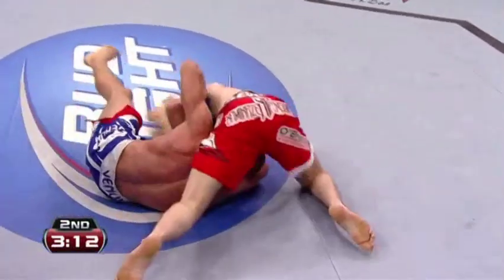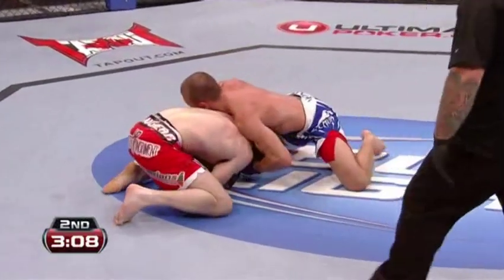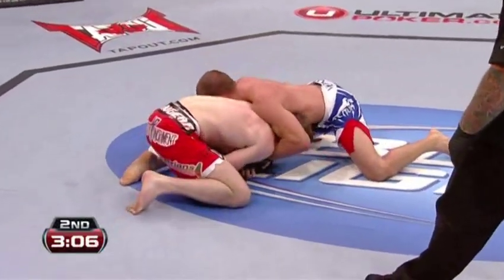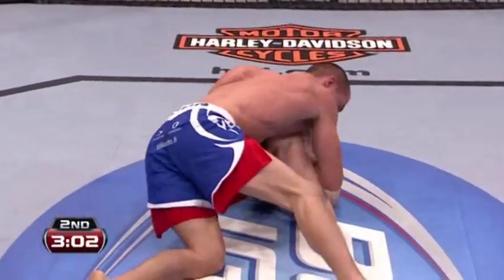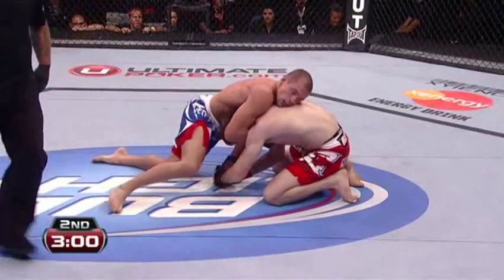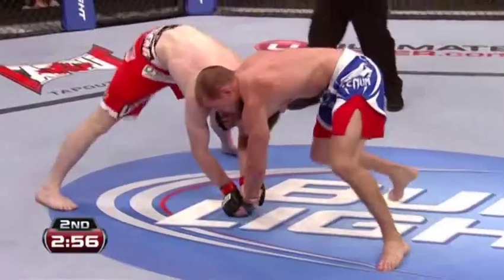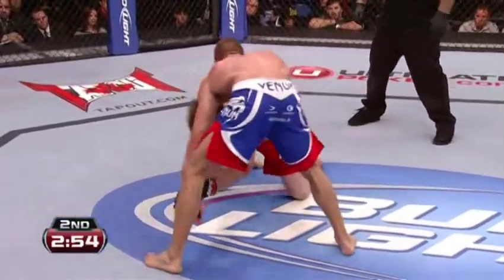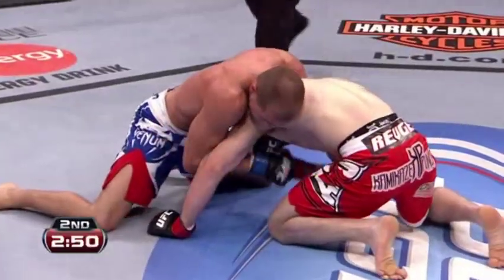Oh, look at that! Beautiful technique there. Lost the position, held on to the arm, and rolled with it. Kuivanen on top now, though. It looked like Kuivanen was going to get full top. Now he's going to switch towards this look at the choke, but he only has one hand on it. And Mitch knows that. Good wrist control. Now he's got 2 hands controlled.